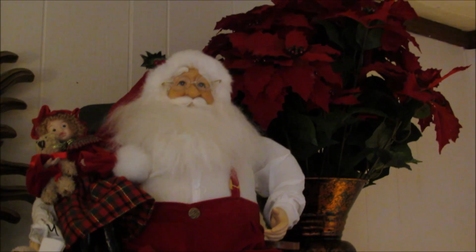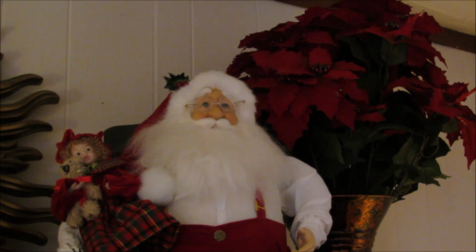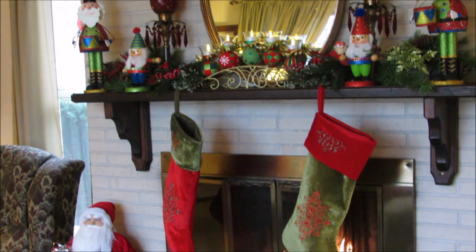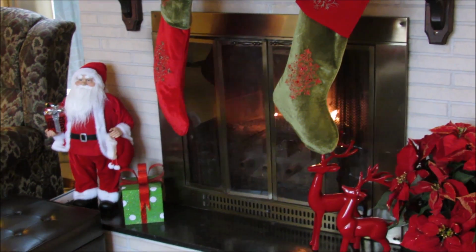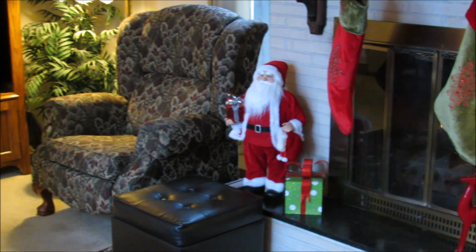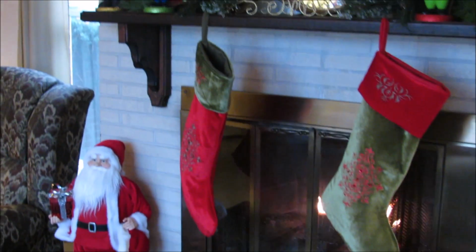Pretty. Here's a bunch of poinsettias over here as well. And here is the mantle over the fireplace. So nice. This is the room that we hang out in when we come over here, so we usually sit here and watch a movie or TV, and it's always nice to have a fire. So I'll give you a close-up of the mantle here.